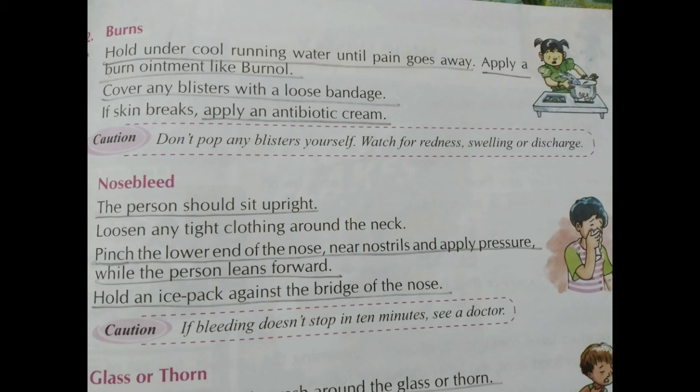Next is nose bleeding. If somebody's nose is bleeding, then what you should do? The person should sit upright. Upright means straight, looking up. Loosen any tight clothing around the neck. There should be no tight clothes around the person's neck. It should be loosened.